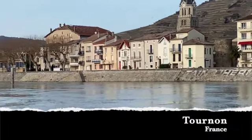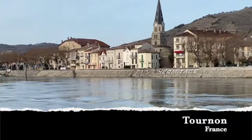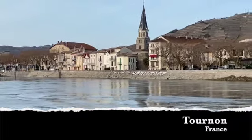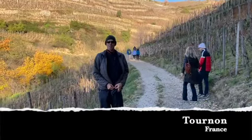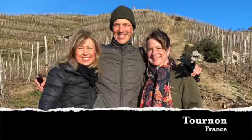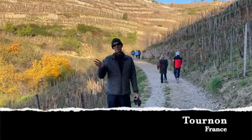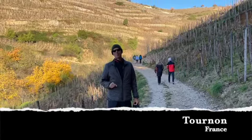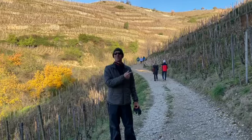Tournon is another charming riverside town near the famous L'Hermitage winery, named after a retired knight who became a hermit on the hill and tended to his vineyard. Our adventure today with AMA Waterways is a hike up to the vineyard. And the good news is, even though it's about 10 in the morning right now, and it's a little bit chilly with the wind, it's probably 35 or 40 degrees, there's wine waiting at the top. So it motivates all of us to get up the hill.